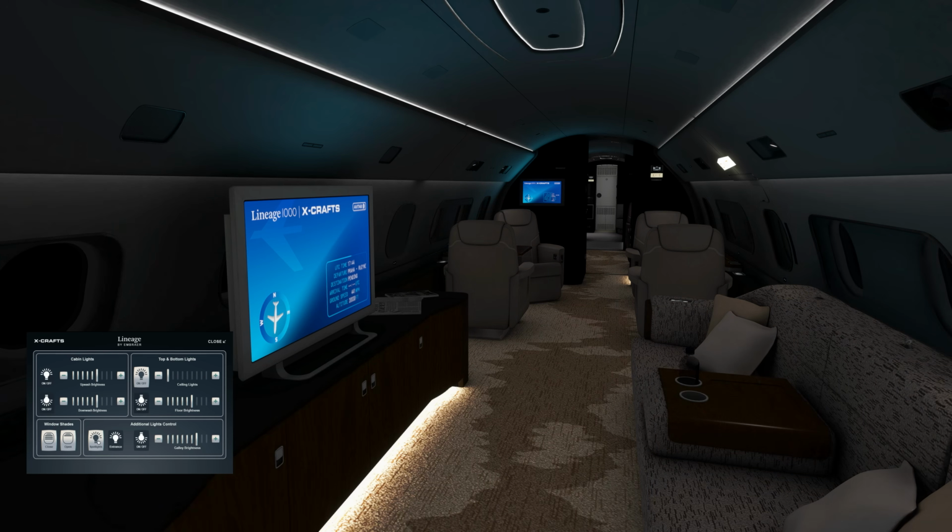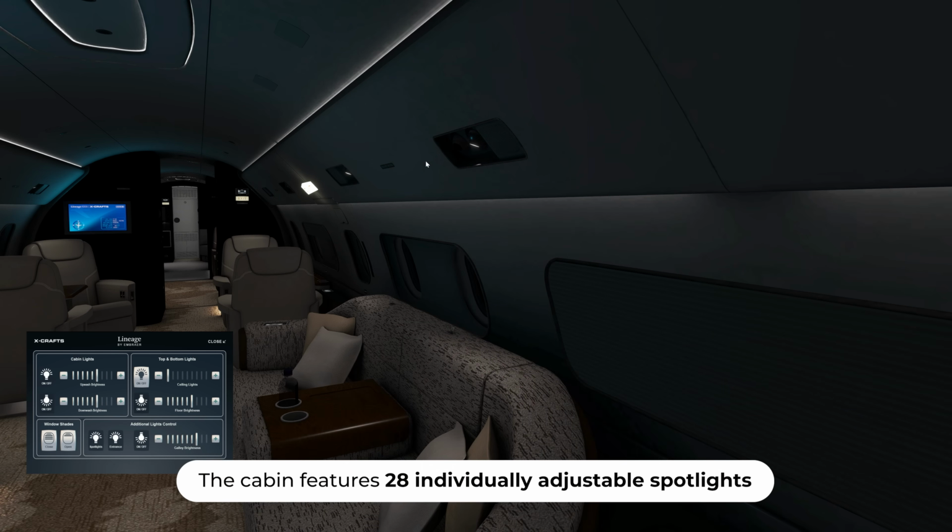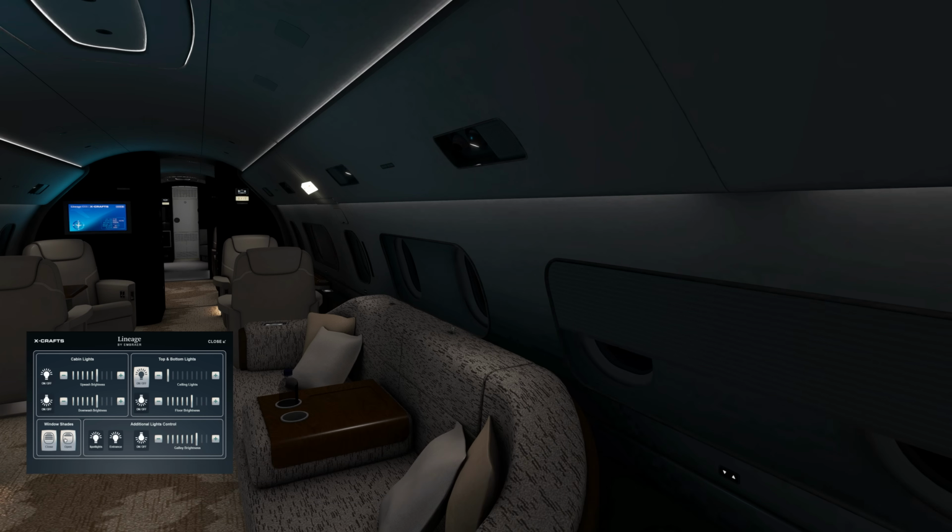We can even turn on and off the spotlights, which are all here above all the seats. You can also click on it to turn it on and off. You can scroll to dim it, and you can even grab it and point it in any direction. All of these lights can be positioned individually, they can be controlled individually or all together. You can also use these buttons to control all the blinds at the same time.